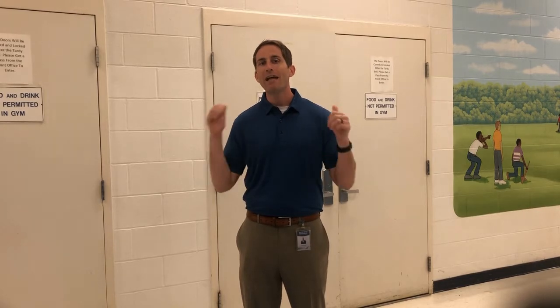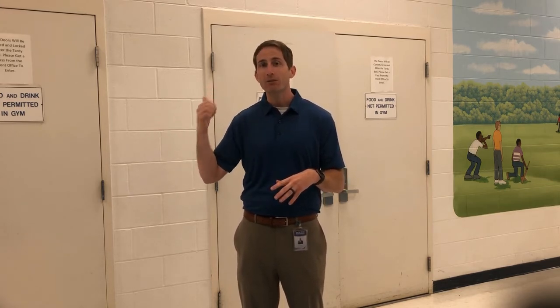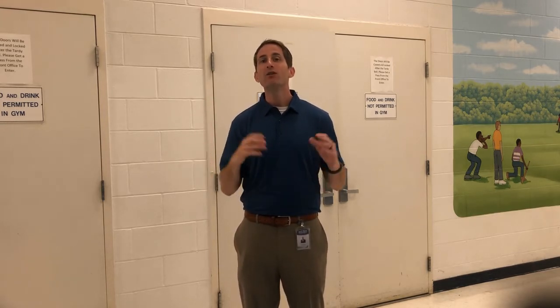The gym is not considered a free zone when you are in that class there for your PE or health class. It is only a free zone before school starts for 6th and 7th graders, and at the end of the day, if you're waiting for bus riders for all grade levels. During gym class, the gym is not a free zone. Therefore, you cannot have your cell phone out.